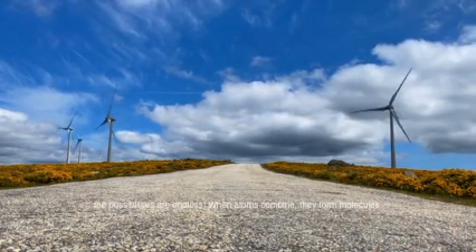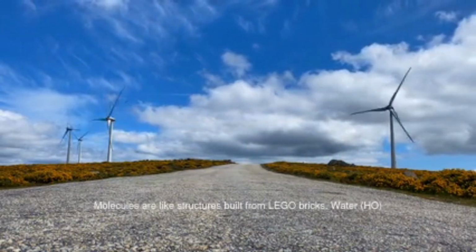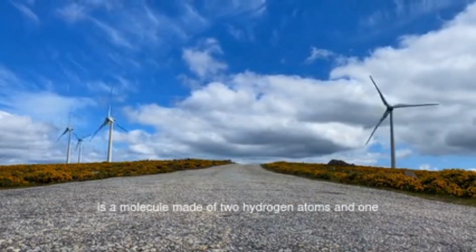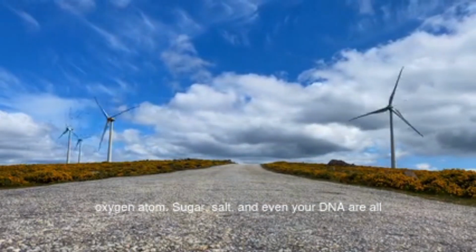When atoms combine, they form molecules. Molecules are like structures built from Lego bricks. Water, H2O, is a molecule made of 2 hydrogen atoms and 1 oxygen atom. Sugar, salt, and even your DNA are all made of different molecules.